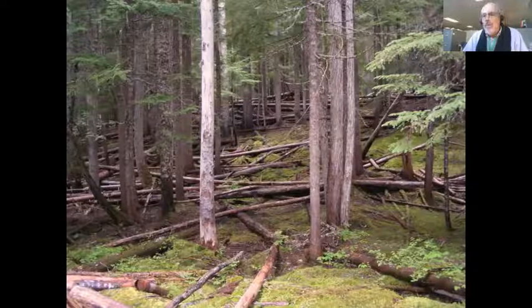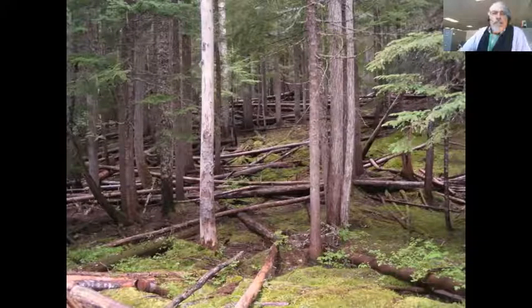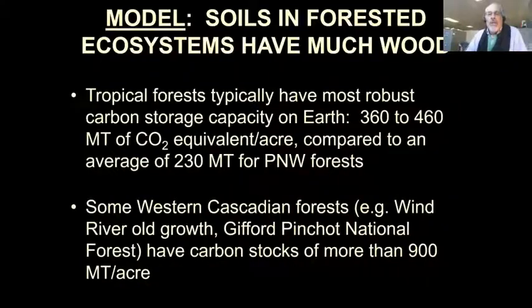But most people don't think about, well, gosh, you know, these trees have root systems. I wonder how much of those plants are actually below ground. So obviously measuring the amount of wood underground is difficult because it's obviously underground. But we know that soils and forested ecosystems have much wood. We know that forests across the globe have remarkable capacities to store carbon.